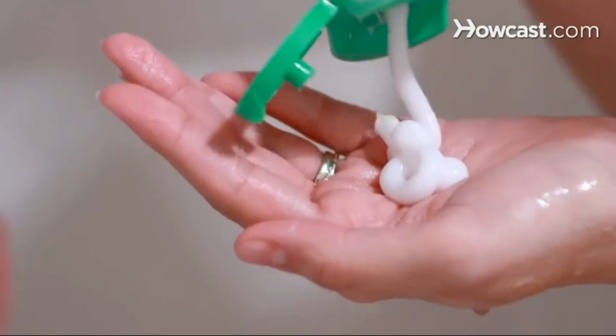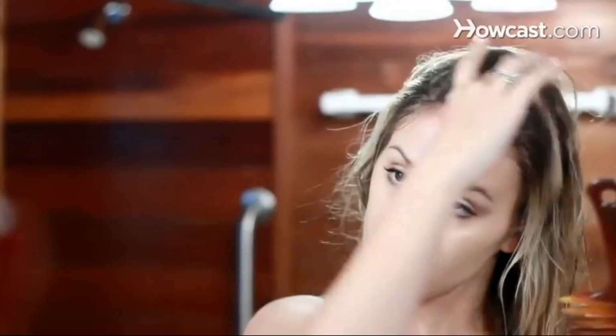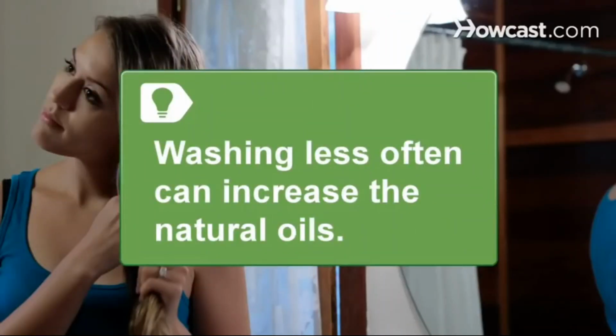Step 1. Wash the hair with a volumizing shampoo and add conditioner without rinsing right away. Rinse, shake dry, and put in a side part, throwing the hair over loosely to enhance the natural texture and give a fuller, sexy look. Washing less often can increase the natural oils, giving a rich, thick look.